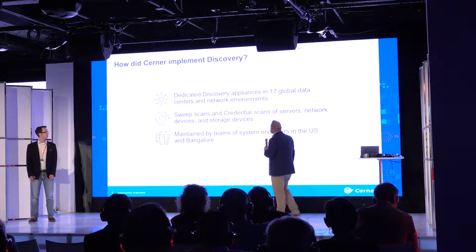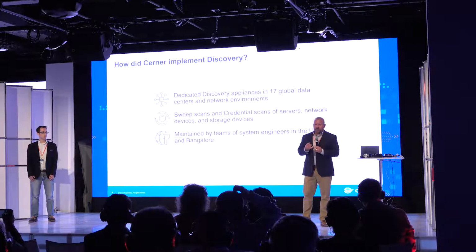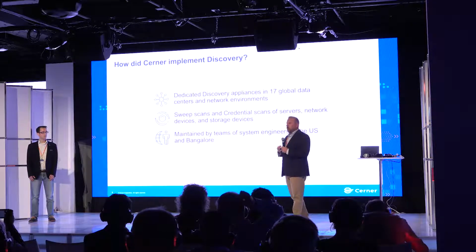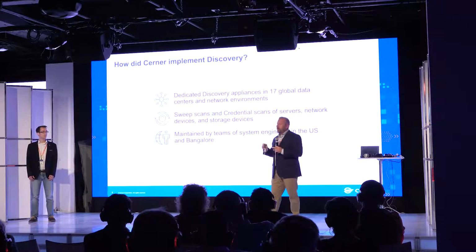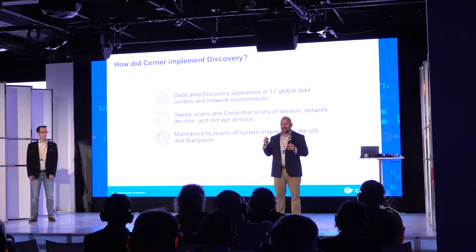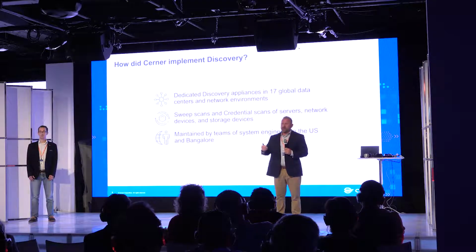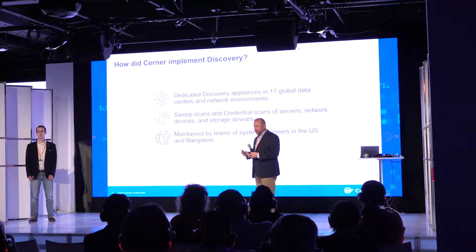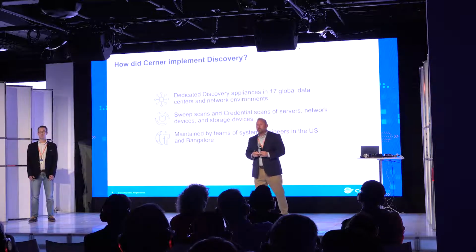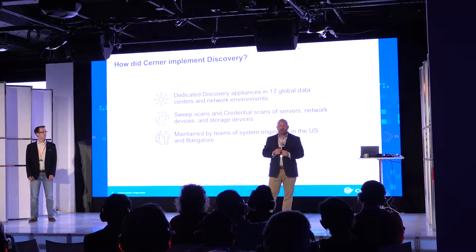So we have probably 17 different environments across the globe, whether it's remote hosting, corporate, global, PCI environments. And each environment is managed by different teams. So when I say different teams, you've got a set of network engineers that support the PCI environment. You've got a set of network engineers that support the corporate environment. So it was very difficult to get this discovery solution rolled out.